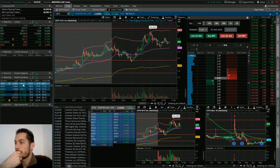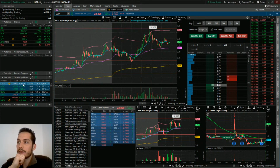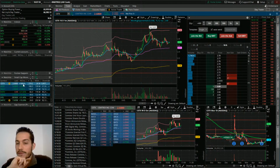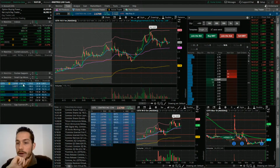Barry B is asking when to buy and sell CETX. Man, every trader is different. You want to know why you're doing it though. You want to have a reason behind a trade. So as long as you have some strategy you're following, some pattern you're seeing with clear exits, clear stops, that's the most important part. So first, focus on the why. Why are you entering that trade? What's your thesis behind the trade?